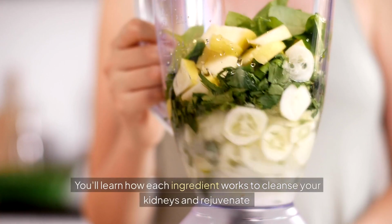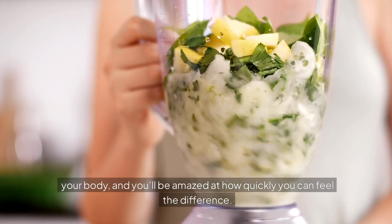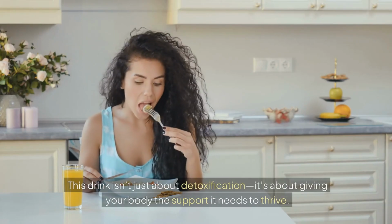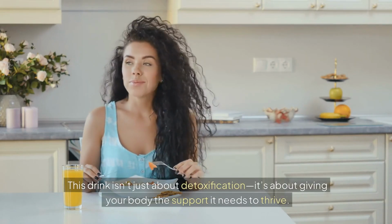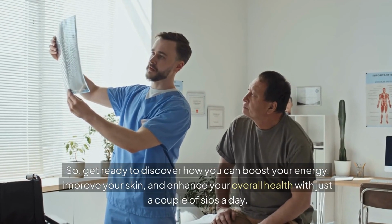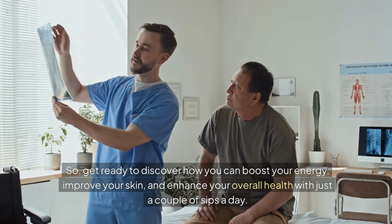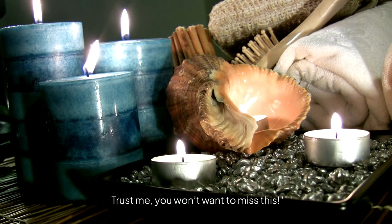You'll learn how each ingredient works to cleanse your kidneys and rejuvenate your body, and you'll be amazed at how quickly you can feel the difference. This drink isn't just about detoxification, it's about giving your body the support it needs to thrive. So, get ready to discover how you can boost your energy, improve your skin, and enhance your overall health with just a couple of sips a day. Trust me, you won't want to miss this.